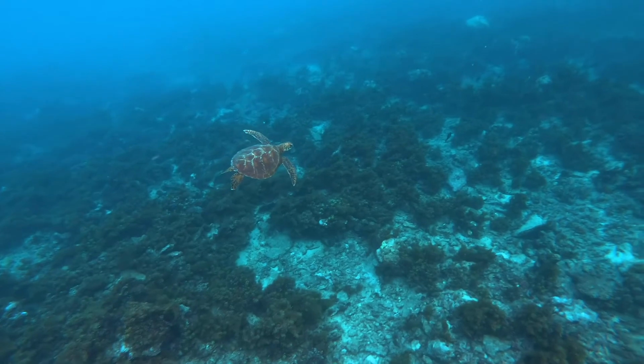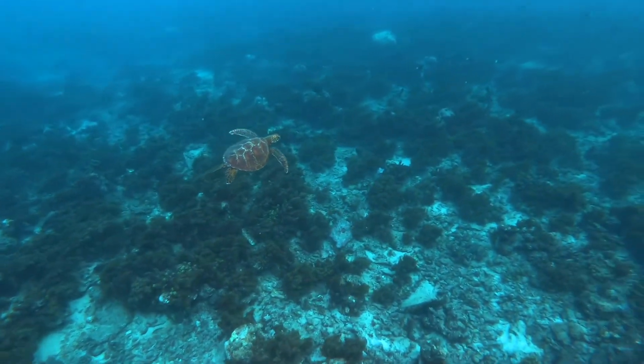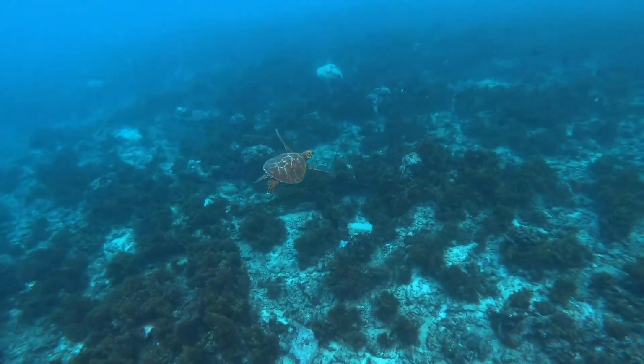So one story in particular that I'd like to share with you is of a little sea turtle, a very small juvenile sea turtle, that came into our hospital. He was in a really, really rough shape, just skin and bones on arrival. And unfortunately, after a few weeks in our care, he did pass.